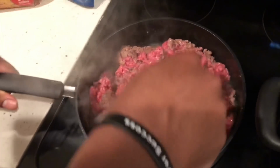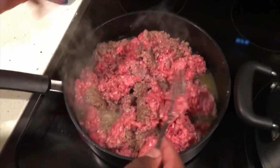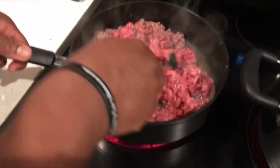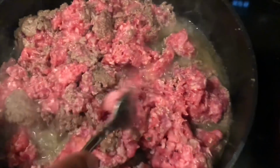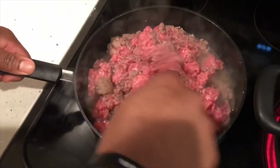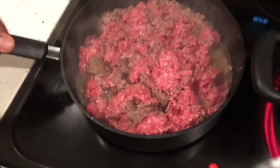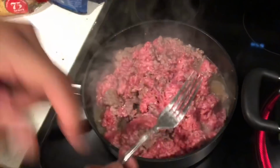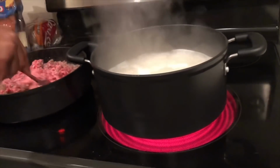Another thing I forgot to include for people that are just starting out: you want to get a pot like this that comes up a little bit, because as you can see, you see all the juices already, and it's not even fully cooked yet. So you want to make sure you get all those juices in. When you get your pot, you want to get something kind of big like that, so you can see how big of a pot that is.